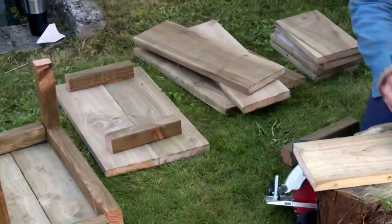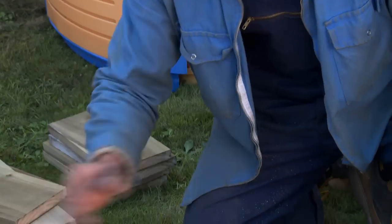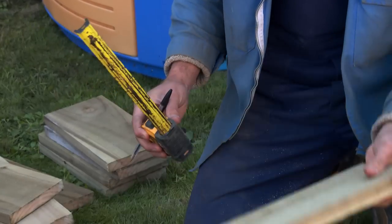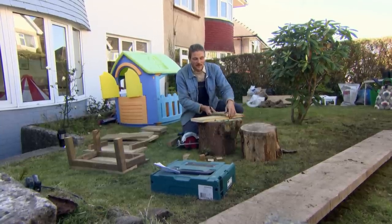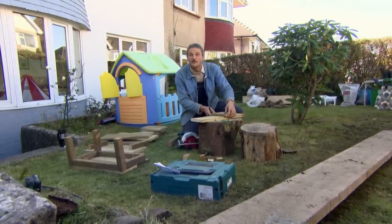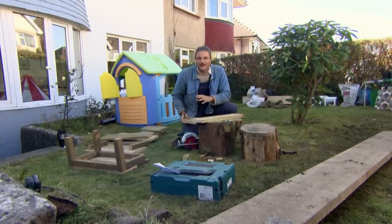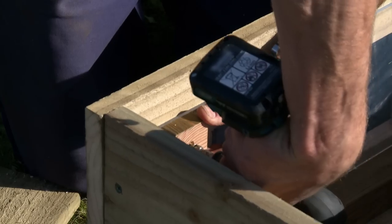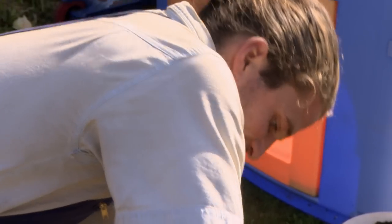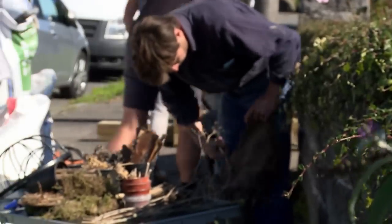So I've got these 2x2s, which are going to create the framework, and then I've got these 6x1s, which are going to create the facade. And I'm going to have a lovely little window in it in which they can watch what's going on, but also a little removable lid, and that's really important as well. But I think it's going to be a lovely little item in the garden that's nice and simple, but it's going to give the children a lot of fun. Whilst David's busy with his wormery, out front, Harry is tackling the creepy, crawly hotel.